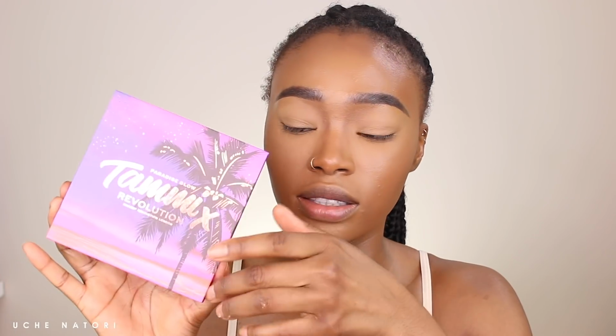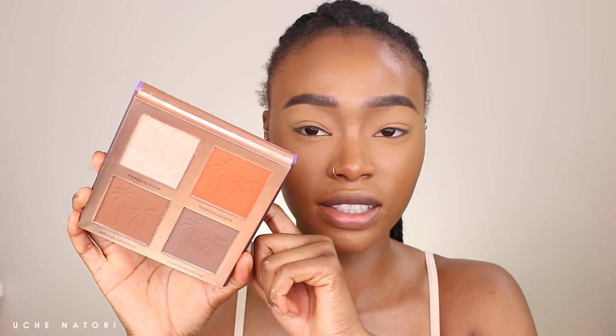So this is the packaging for this second one. Purple, pink, sunset, gradient vibe all over all of her stuff with them. So she's got a lip kit which we'll come to a little later on. She's got two bronzing palettes, which I'm not actually using today. They look like this. You get a highlighter, two bronzer shades and a blush, a dark one, and then like a deep dark vibe. What we are using today is the eyeshadow palette.